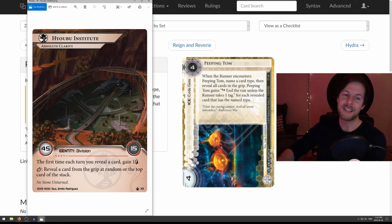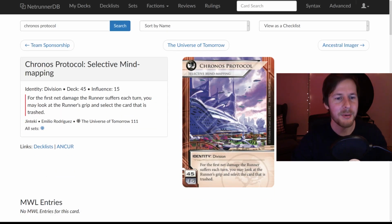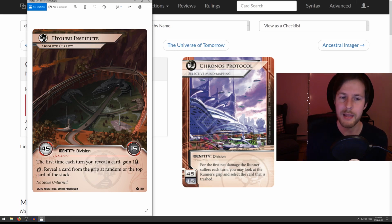As its own archetype, this sort of rig denial damage targeted thing from Hyoubu is actually pretty scary. It reminds me a lot of Cronus Protocol, but I've done a fair bit of Cronus Protocol testing with that sort of selective damage, and I found a big way that it struggles is it can't drum up the necessary money to do its thing, and Hyoubu Institute kind of fills that gap.